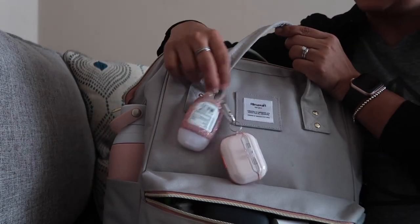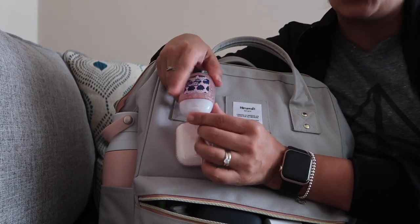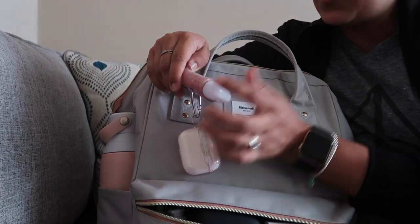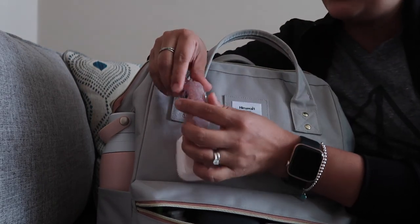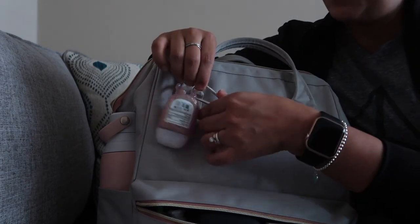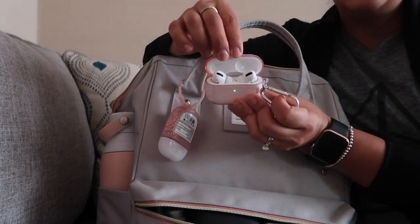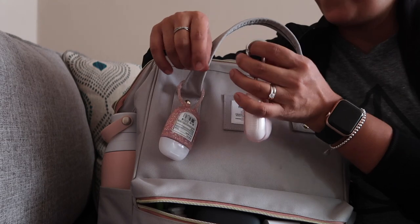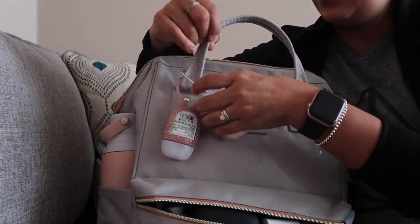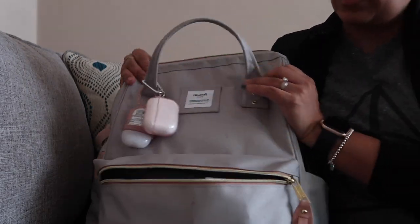So on the handles here, I have hand sanitizer, Bath & Body Works. It is a purple rain. It's really cute. It smells really good. I have it in this pink glittery handle here. And I have my AirPods Pro hanging off of it. I don't normally leave them there, but I just don't want to forget them in the morning because I have left without them. And it's just a reminder when I get to work, I just slip them in my pockets. But I leave that there in the evening.